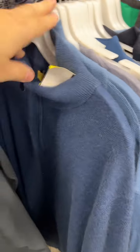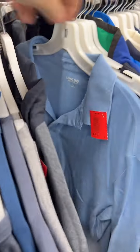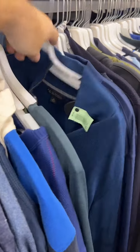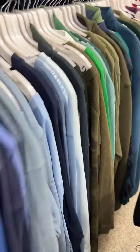I found an Alan Flusser all cashmere purple label. Let's go. Those don't sell for crazy money, but I mean, cashmere, it'll sell. It's just not going to sell for crazy money. Eddie Bauer, old school Eddie Bauer. Nothing on this side. Nothing on this side.